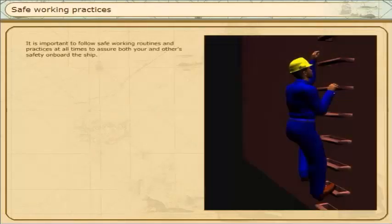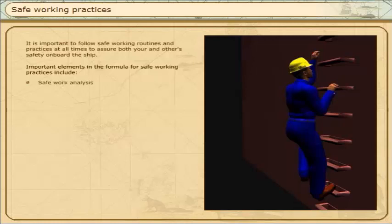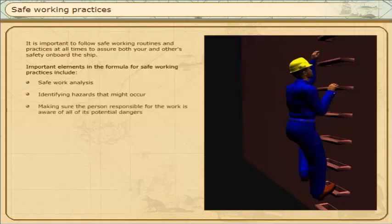It is important to follow safe working routines and practices at all times to assure both your and others' safety on board the ship. Important elements in the formula for safe working practices include safe work analysis, identifying hazards that might occur, and making sure the personnel responsible for the work is aware of all its potential dangers, preventing accidents.